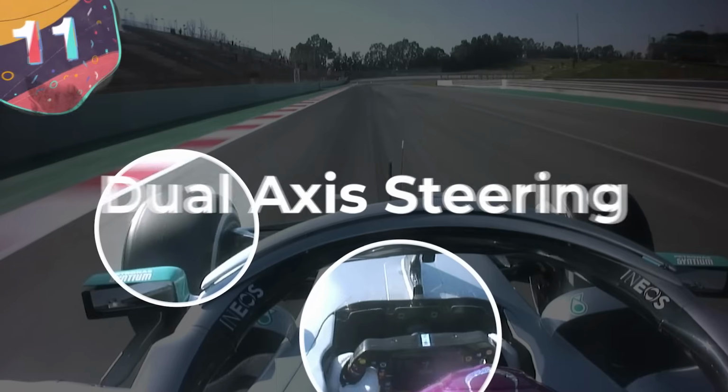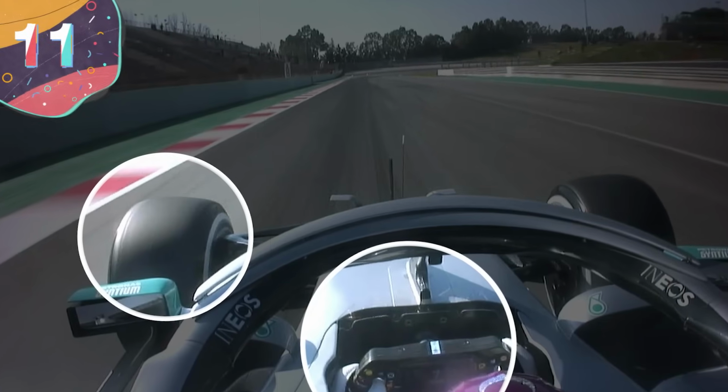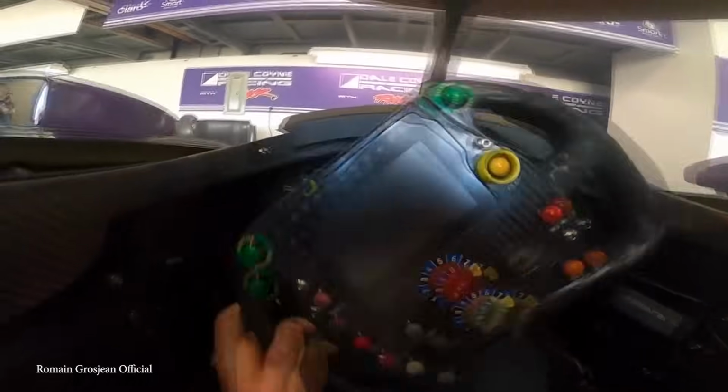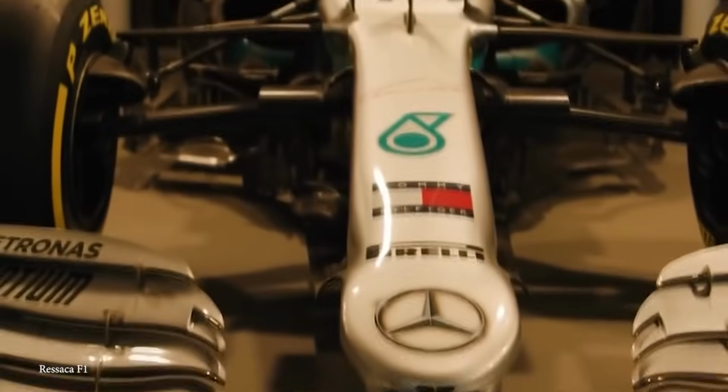Number 11. Dual-axis steering. Formula One teams are constantly scouring the rulebooks to find any loopholes that they can exploit to gain an advantage, and one of the cleverest was included in the Mercedes car of 2020. From the moment preseason testing began, it was clear that there was something unusual about the car, and the technical director revealed that it was a new feature called DAS, or dual-axis steering.